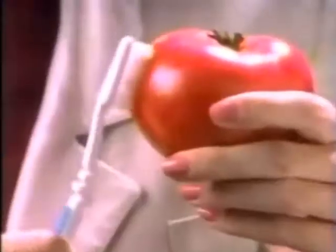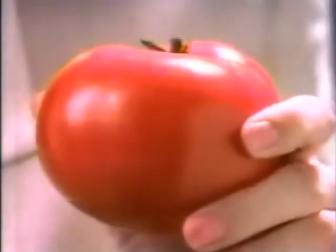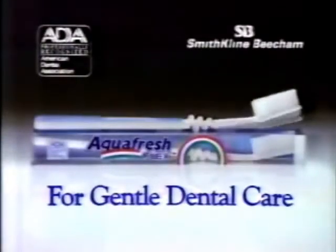With this ripe tomato, I'm going to show you how the Aquafresh Flex Brush helps take care of your gums and your teeth. It has a flexible neck, so no matter how you brush, you can see it's gentle on your gums. Aquafresh Flex for gentle dental care.